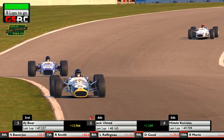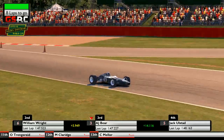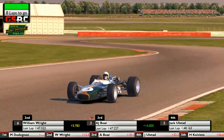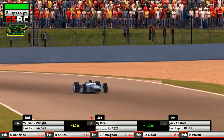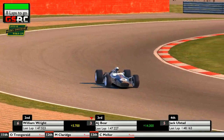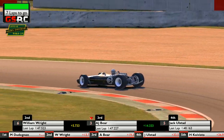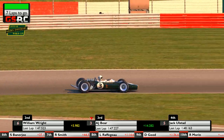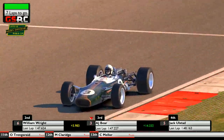Aussie not having a bad run. He qualified in 6th, but he's sitting in 3rd right now, having inherited a few of these spots. And as you mentioned, Jack Ulstead is going to have to really make a hard charge to gain on him, so AJ is looking pretty solid to get himself a podium. Just got to keep it on track there. Keep it in the gray, buddy. Easier said than done sometimes with these cars.